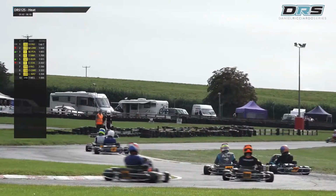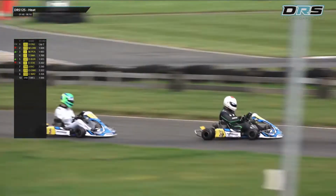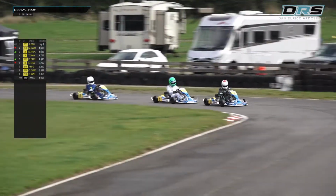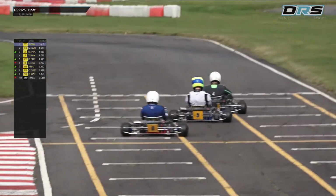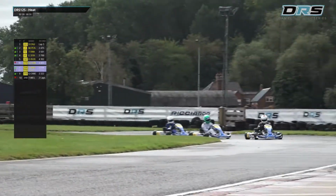Third place is now the 5 of Tom Snape. Into the bootleg they go, and then into paddock corner comes Faulkner. What a good job he's done in just being patient for the first lap or two. He's now got himself a very handsome lead over Pearce. We will have a look at the lap times between them.